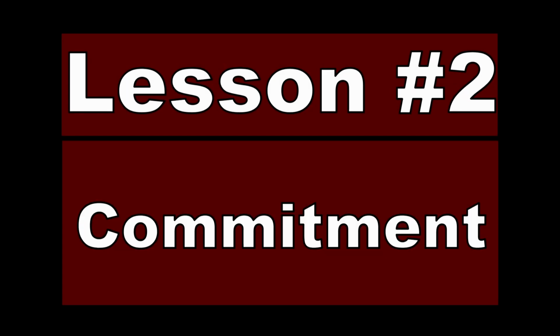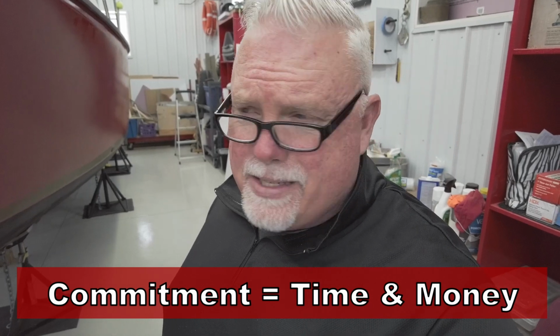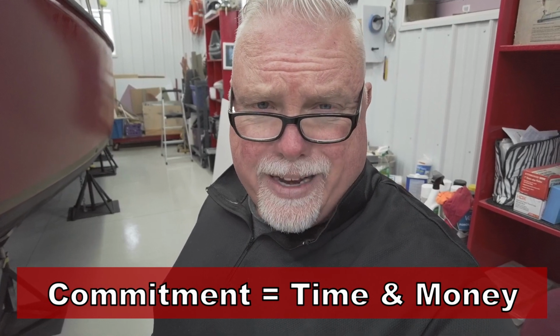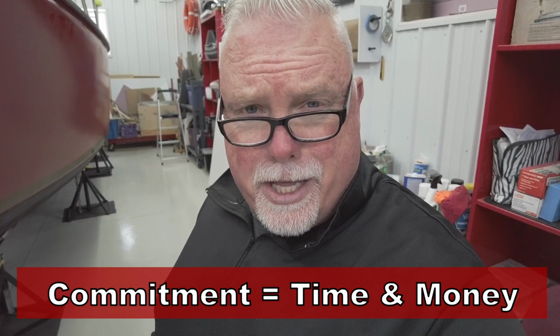Lesson number 2, commitment. It goes without saying that if you're doing a large build or a large construction project, well, you've got to have commitment. You've got to be committed both financially, time-wise, energy, effort, everything. It's not enough to have a small pool of money to get the project started. You really need to have your finances worked out ahead of time because I guarantee you there's going to be some extra costs.